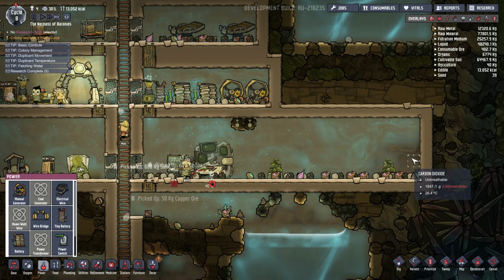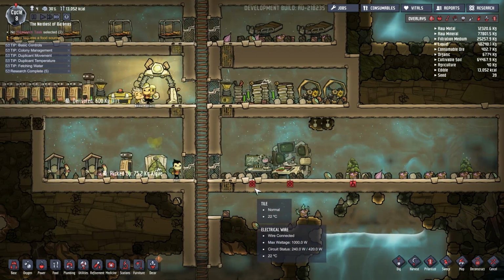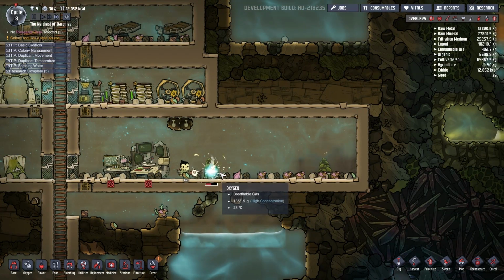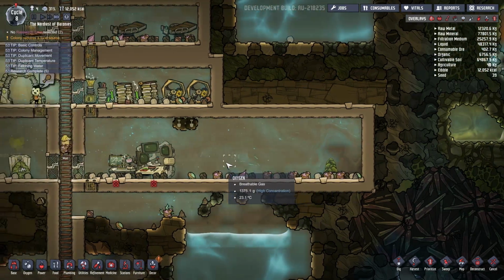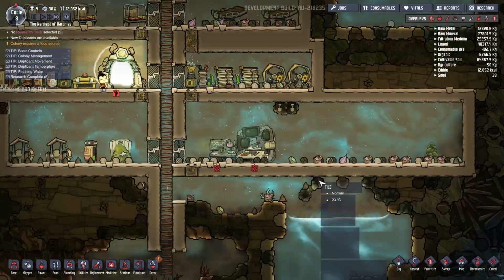It looks like it's being generated because the amount keeps getting higher. I'm going to deconstruct that so we're not using up the algae any longer, because they will constantly just feed more algae into that thing if you let them do it. And so there it is. That's taken care of. I need to get a water pump down into here. Water pump needs to pull down in.